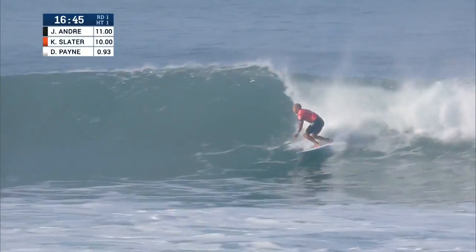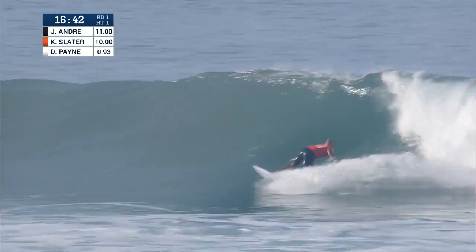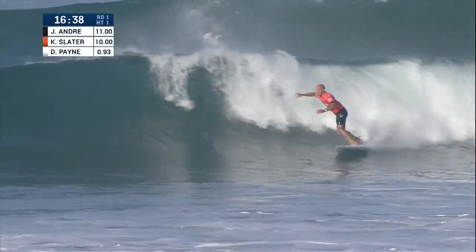A couple decent scores, but here goes Kelly Slater. A lot of speed off the takeoff. Little speed check, cranks it off the bottom, goes vertical into the whitewater. Comes around this section.